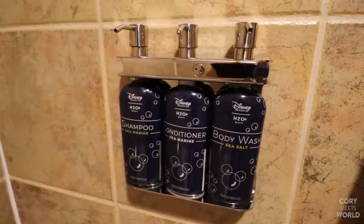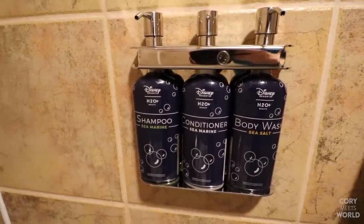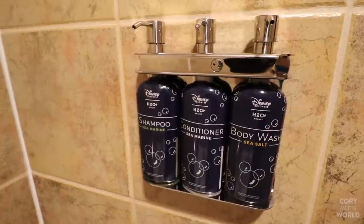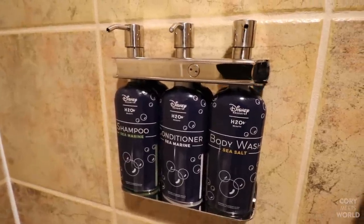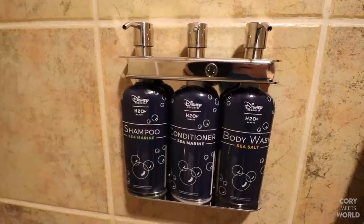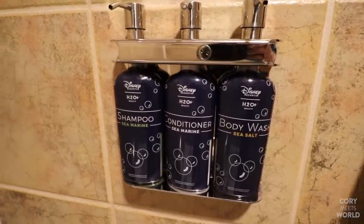And this would be the first time we've stayed at a deluxe resort since they've changed over to the refillable shampoo, conditioner, and body wash bottles. And yeah, I liked it before when you could take the bottles home with you, but I understand they're trying to eliminate waste, and this works. But I wish I could take these home.